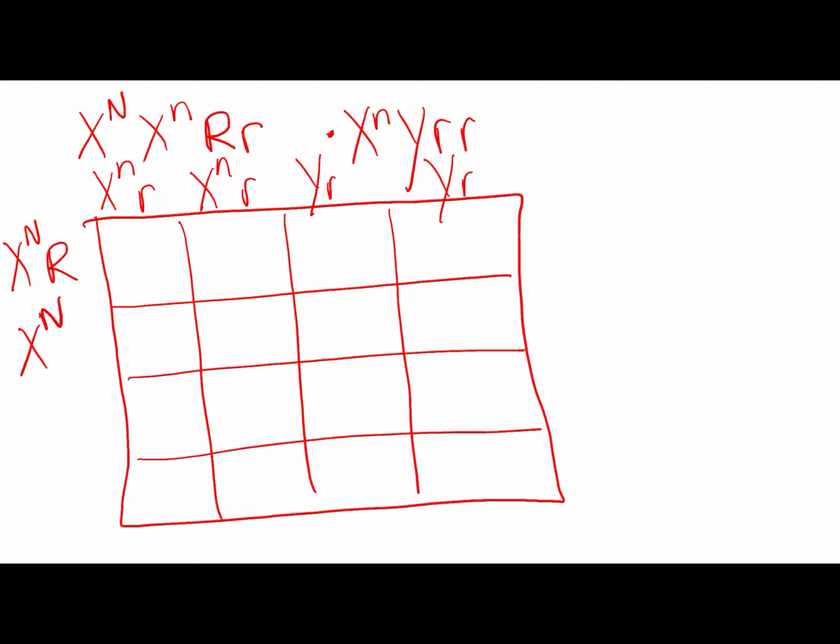Mom could donate X, big N, big R, X, big N, little r, X, little n, big R, or X, little n, little r. So if you didn't already do this cross in the last video, I want you to pause the video, fill in the Punnett square, and then come back and we'll work through it together.